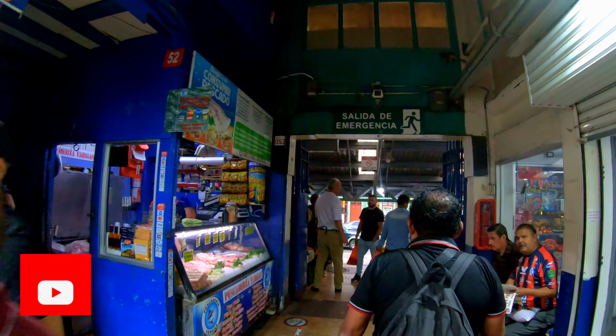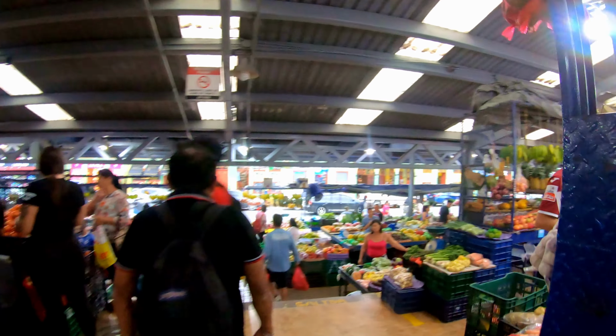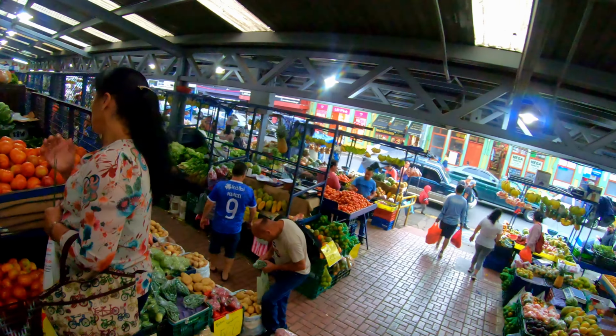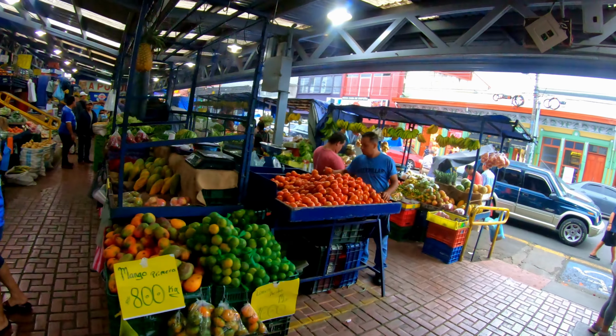So inside the market is kind of like a lot of meat that I noticed. And then outside there's a whole bunch of fruit vendors. So you can see here all these fruit vendors. Tons and tons of fruit. It all looks really good. Good prices too.